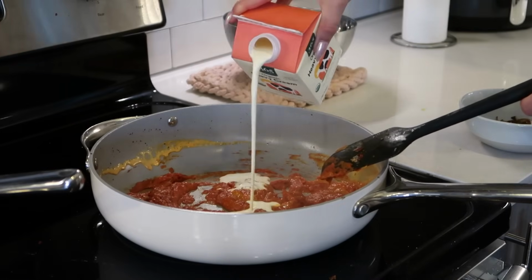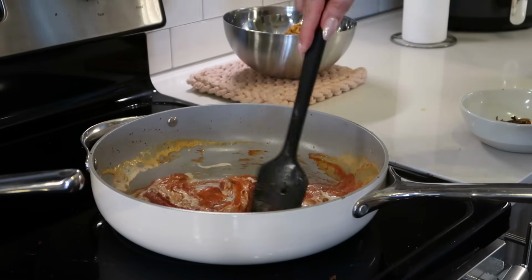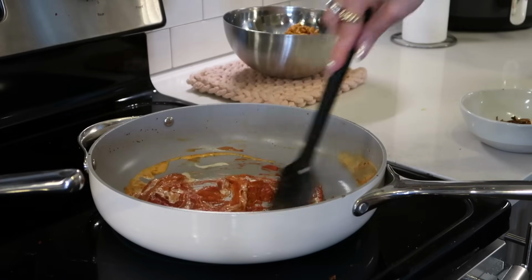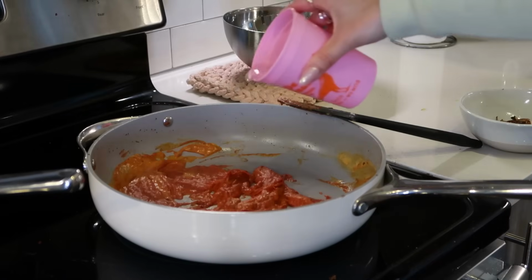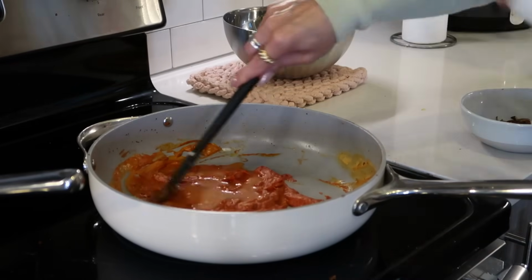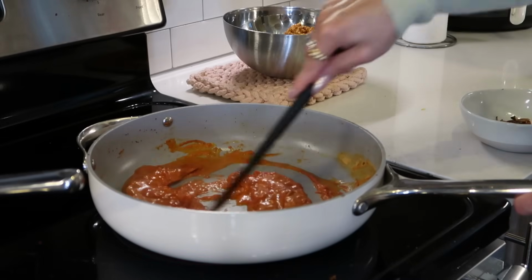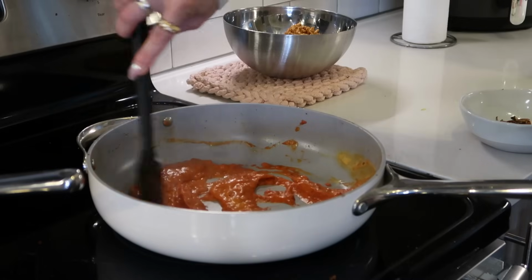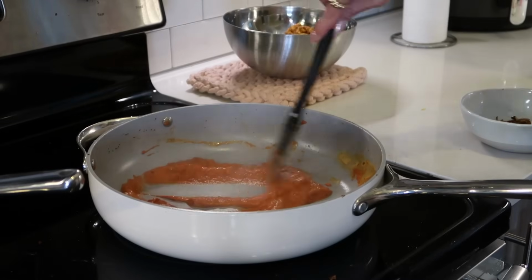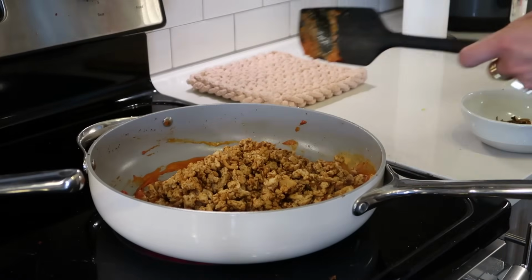Something you can do if you want to thicken the pasta sauce is, once you've cooked the pasta, you can take the water from the pasta and add it here, and it'll thin out the sauce and make a little more of a voluminous sauce, or get it less chunky. You can also just use regular water, but the recipe does call for using the pasta water.